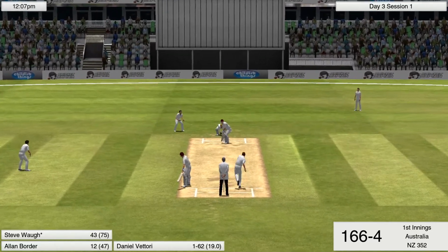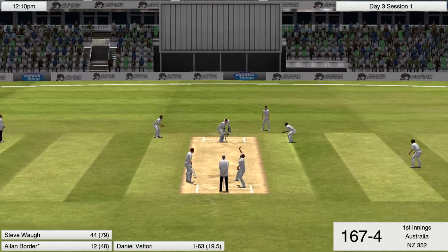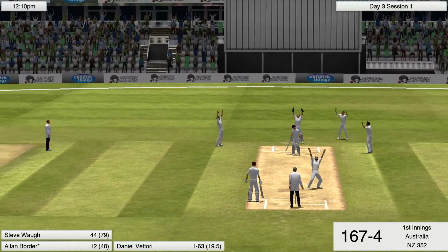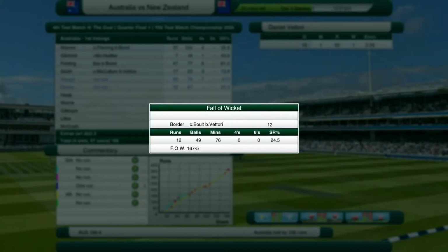Vettori now electing to come over the wicket, and that's beautifully bowled. Last ball of the over for Vettori. Oh, and that's out. Bolt's taken the catch at backward short leg, beautifully bowled by Vettori. That dropped on board and spun, took the inside edge, and he is now out. Caught Bolt, bowled Vettori for 12, and Australia are 167 for 5.